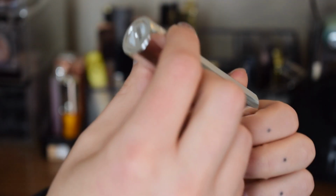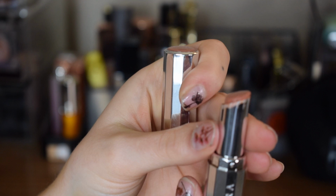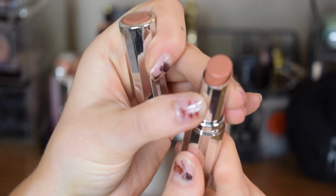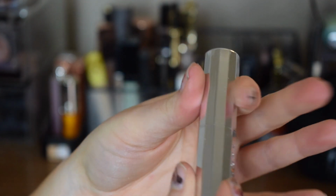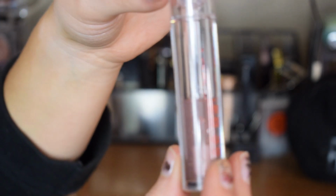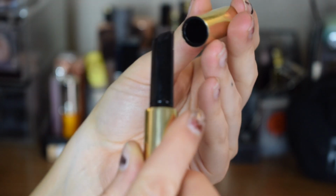I have a couple shades in the Sephora brand Rouge lip lacquer. These are really, really beautiful. The packaging is pretty chintzy, but the product itself is very luxurious. And my Tower 28 lip jelly, which you can see I am more than halfway finished. I have the Phantom Balm lip balm from Hourglass in here.